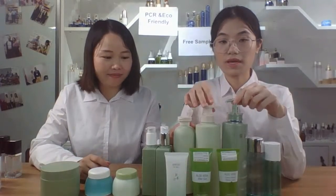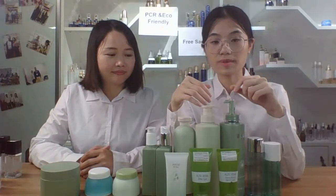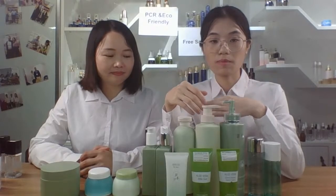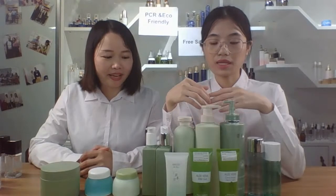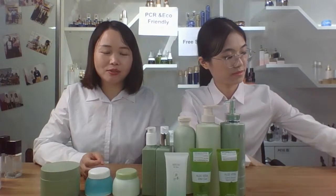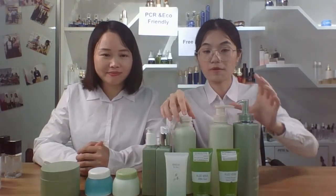Okay. If you like this type of bottles or jars and tubes, you can tell us. Of course, we also have many other styles of different kinds of jars, bottles or tubes in different shapes and different sizes. These jars and bottles are very popular, so if you like them, send us an inquiry to tell us which one you like, and we will send you more details, pictures and videos, okay.